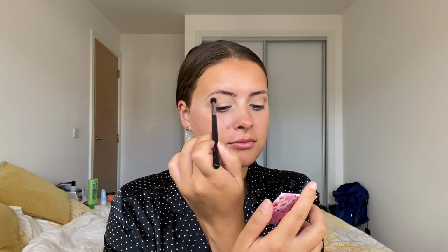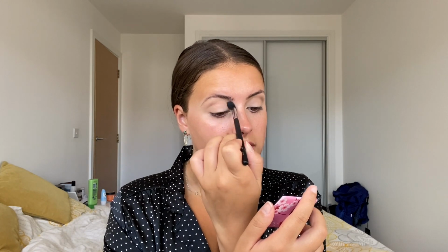I'm just following the arch of my lid, the outline of my eyeball. I'm not creating any sort of illusion or anything. I'm just going along with my eye shape.